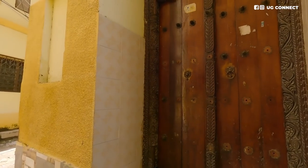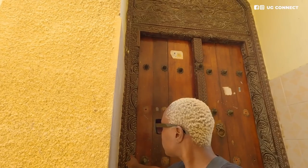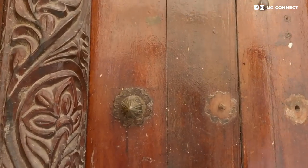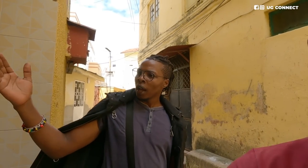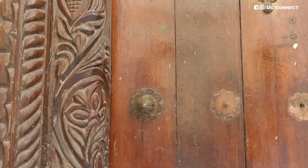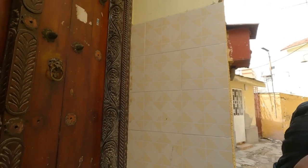Look at this house, 1994. And the doors, the details, the art. You know why they were putting these arrowheads on doors? This side was like a bush, and people and animals were competing for habitat space. So they came up with this idea of putting arrowheads on the doors because of the elephants. The elephants used to come and hit the doors and attack people. So whenever an elephant hits using the head, it gets hurt.